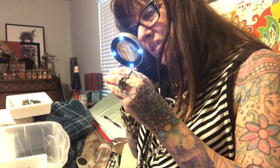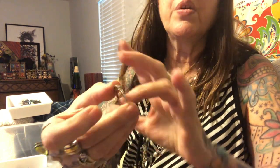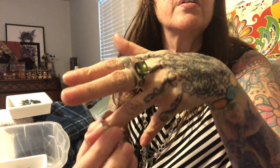This is 925 as well. I wish this would fit my ring finger because I could wear it as a wedding ring, but no. Everything in here is like 6 or 7, which is okay. Better than 8 or 9, right? Am I right?